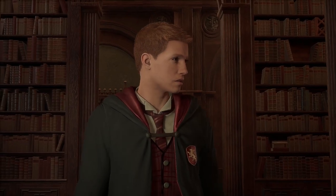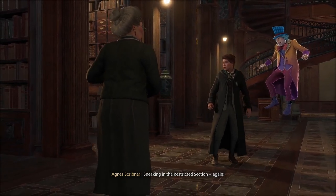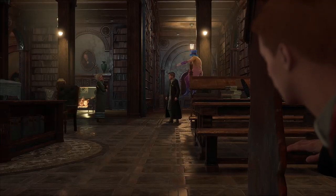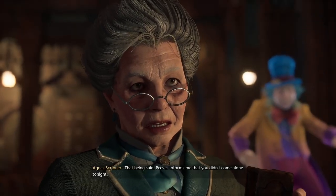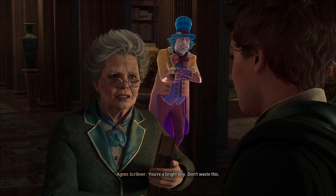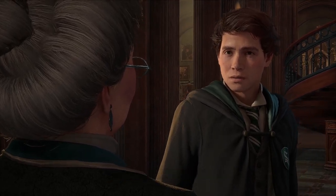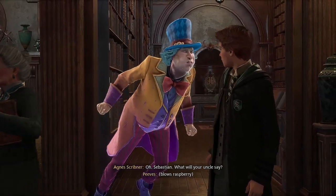Sebastian! Sneaking in the restricted section again! I had thought we were through with this mischief. Clearly, detentions are insufficient. I'm afraid I must take this to the headmaster. But that being said, Peeves informs me that you didn't come alone tonight. If someone has coerced you, I would have you tell me. You're a bright boy. Don't waste this. There was nobody else. I came alone. Oh, Sebastian. What will your uncle say?